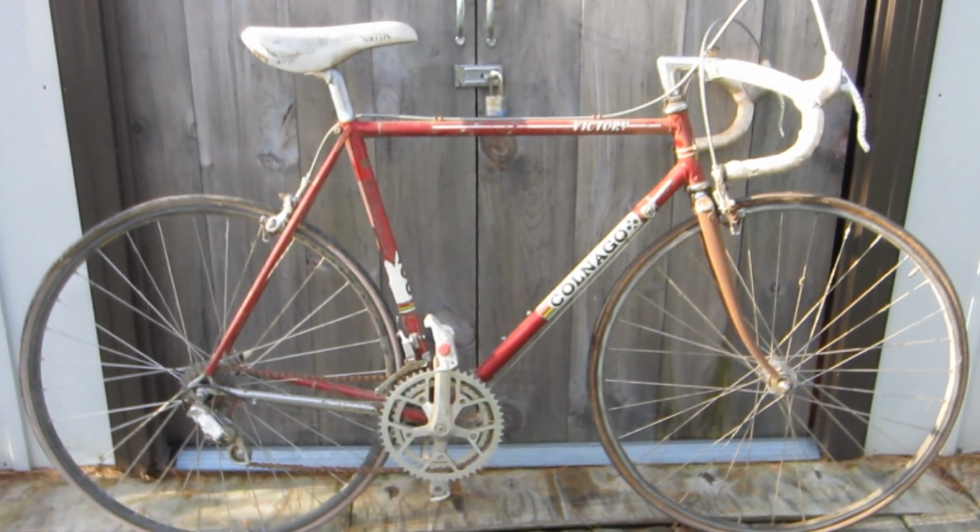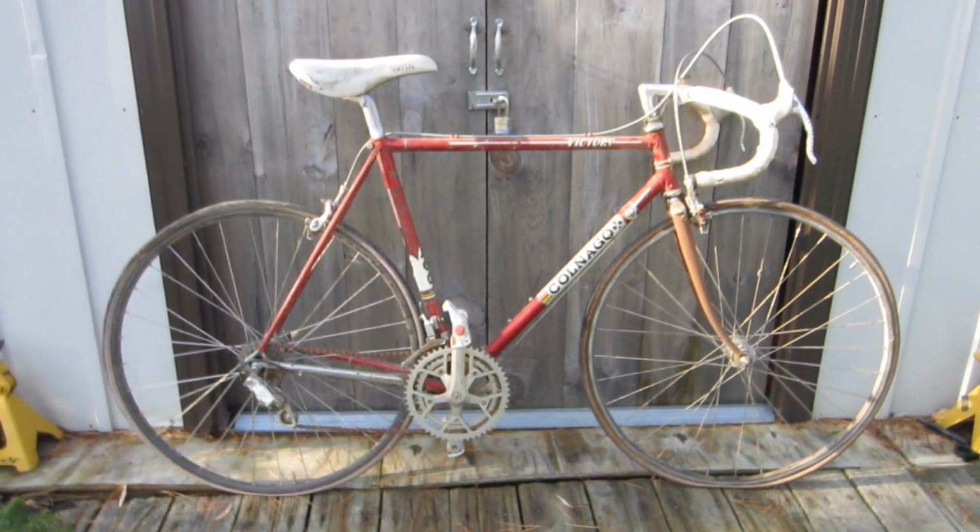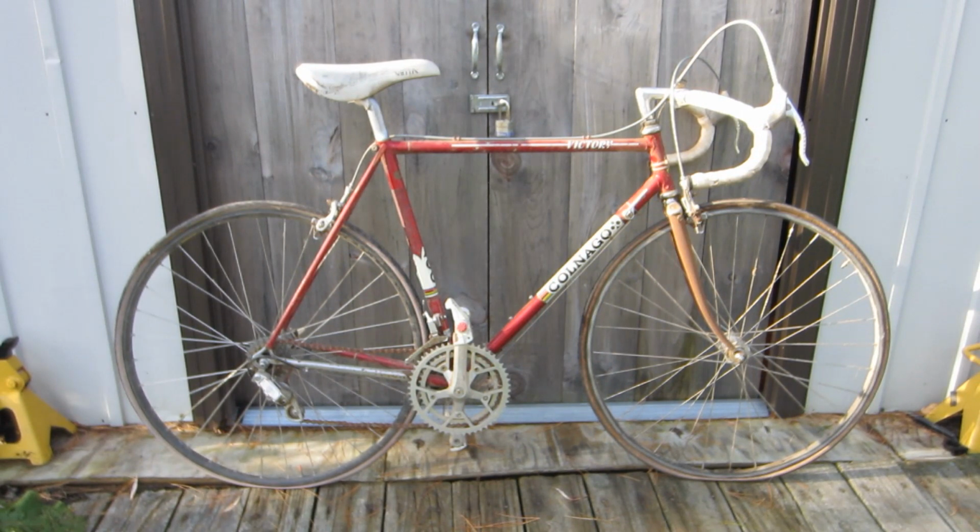An actual vintage Italian racing bike. Now, I love bikes. All bikes. And part of that love of bikes includes refurbishing outreach ministry bikes.